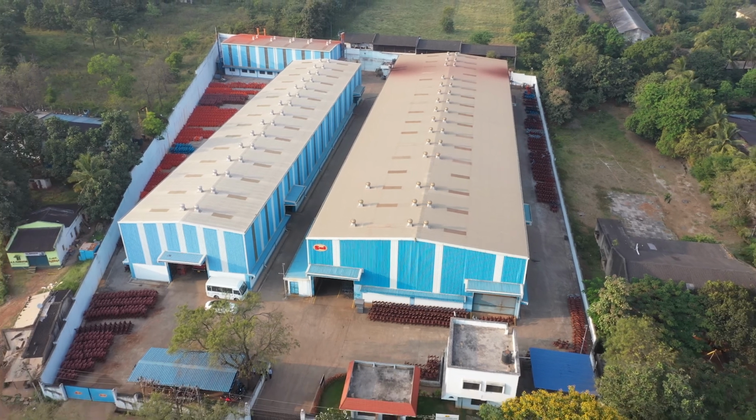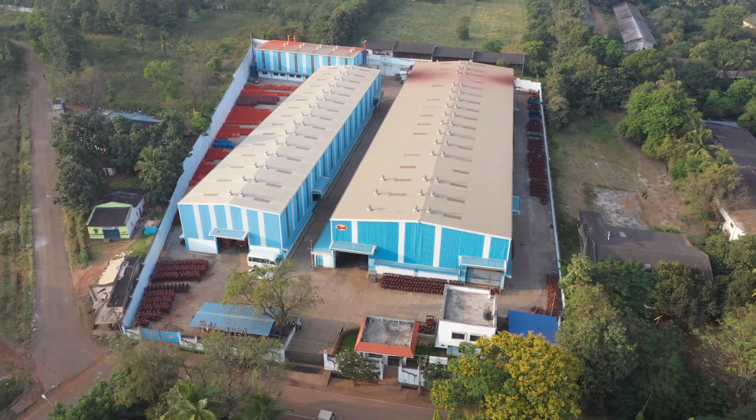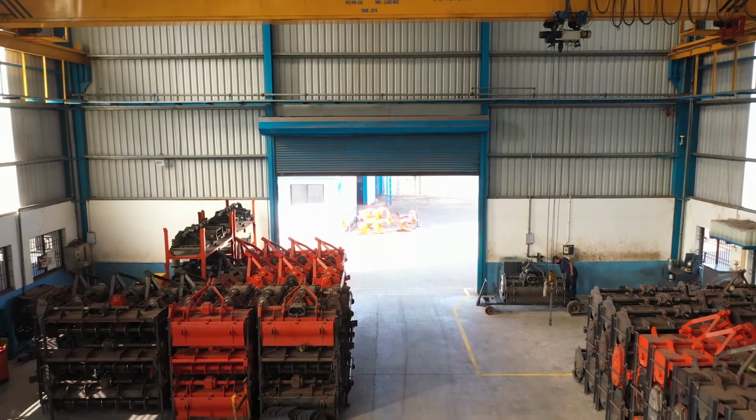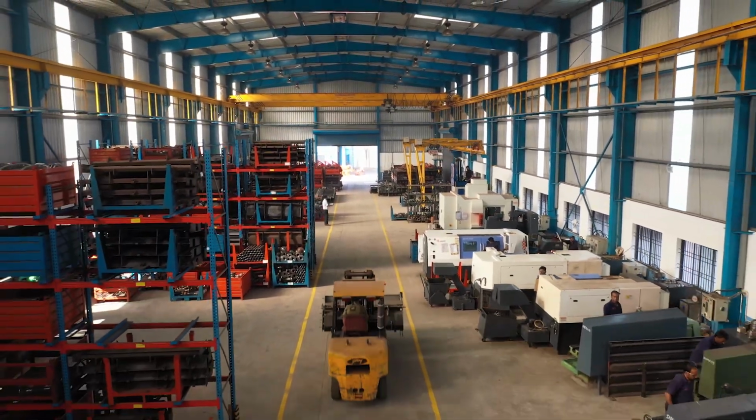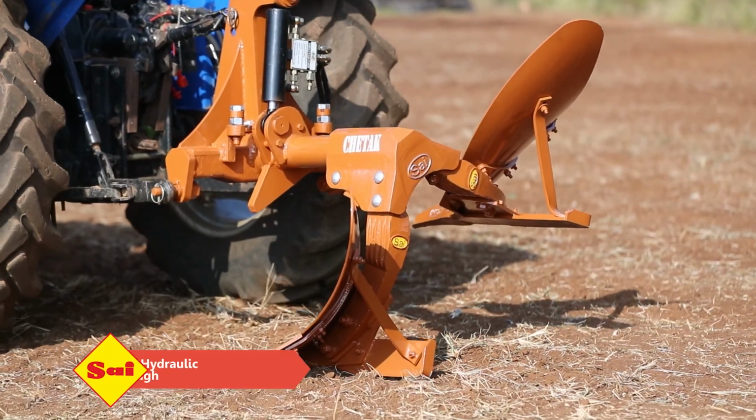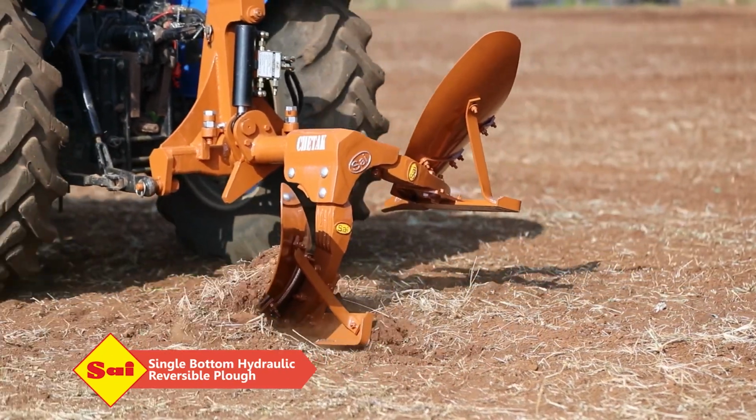Known as one of the biggest manufacturers of different models of ploughs in India, with world-class manufacturing facilities located at Hubli in India, hereby presents SAI Single Bottom Hydraulic Reversible Ploughs.